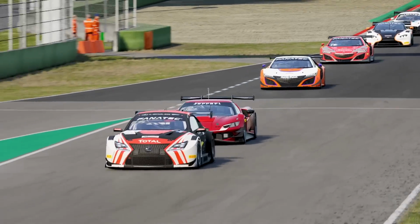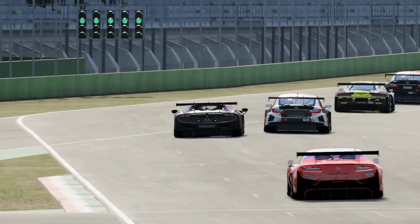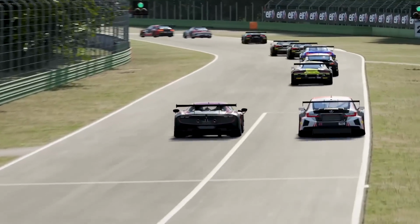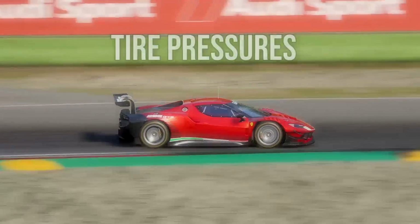Assetto Corsa Competizione's version 1.9 update includes a large number of physics updates, which I will cover in this video. ACC has received improvements mainly to tire and suspension behavior, but also adjustments to the force feedback and small changes to the electronic systems. So we can talk about this basically in 9 points. And we'll start with tire pressures.